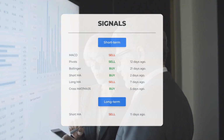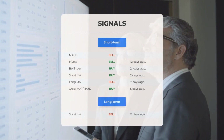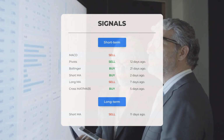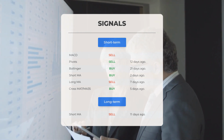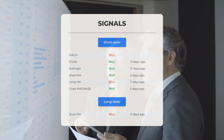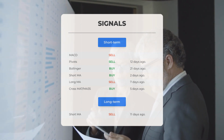Here are some other signals you might find interesting. Moving average convergence divergence, sell signal. Pivots, sell signal 12 days ago. Bollinger, buy signal 21 days ago. Short-term moving average, buy signal 2 days ago. Long-term moving average, sell signal 7 days ago. The relation between the short and the long moving averages, buy signal 5 days ago. If we look at the 12-month chart, we see short moving average, sell signal 11 days ago.